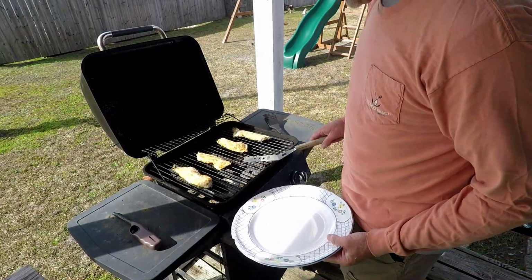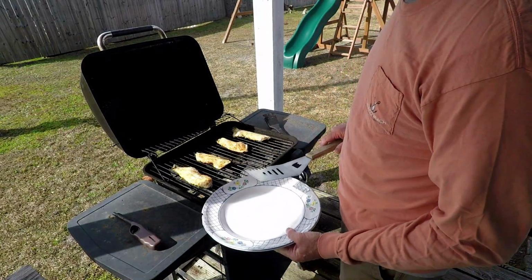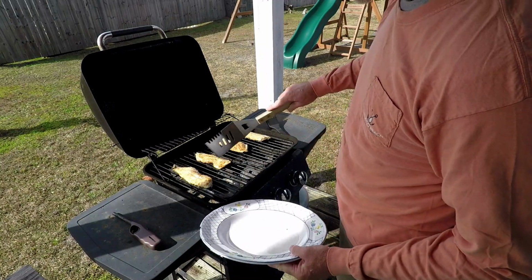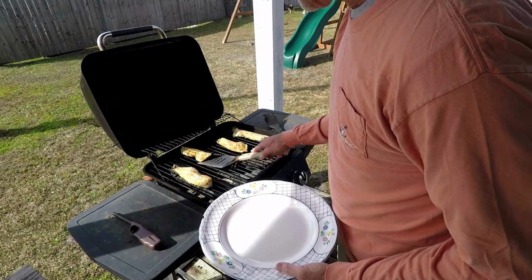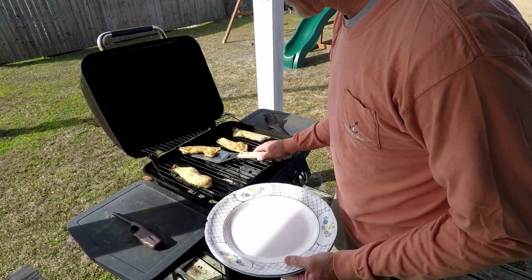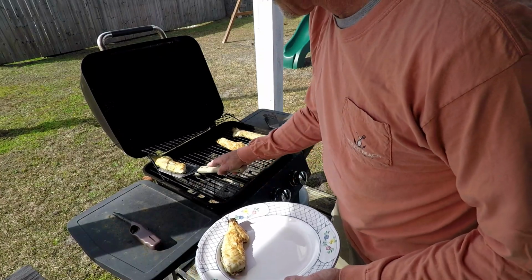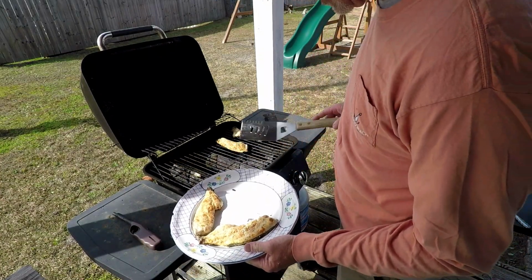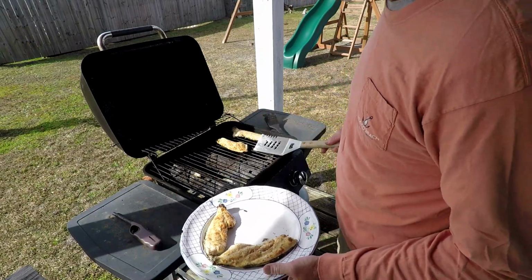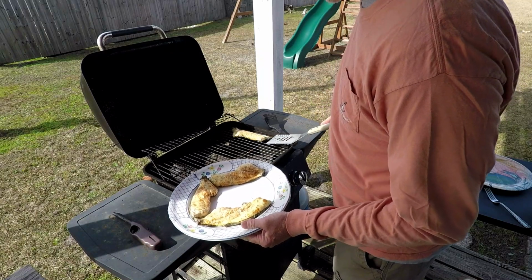Now, when you take these up, when you have the skin on the bottom, you want a big plate. What you don't want to do is stack your fish, because this underside is going to be charbroiled and black, that kind of thing. And you don't want it to get on your other fish. So I like to have an oversized plate. That way I don't have to stack them. See, that kind of comes off like that. So you want to be careful with that so it doesn't get on top of your fish.